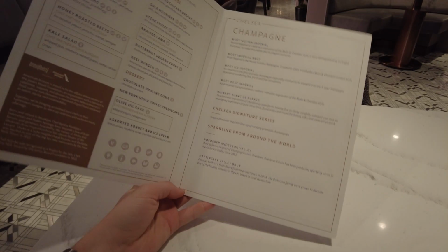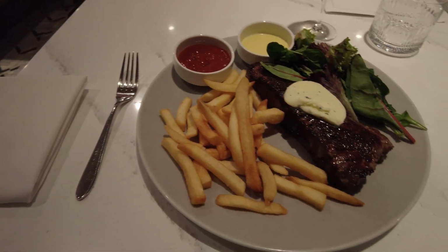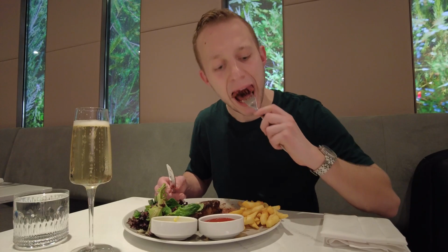After having a quick look at the menu, I decided to go with the prawn cocktail for starters. Oh, and of course a glass of champagne. Next up for mains was steak frites, and I have to say, this took me by surprise. It tasted great and was cooked medium rare to perfection.